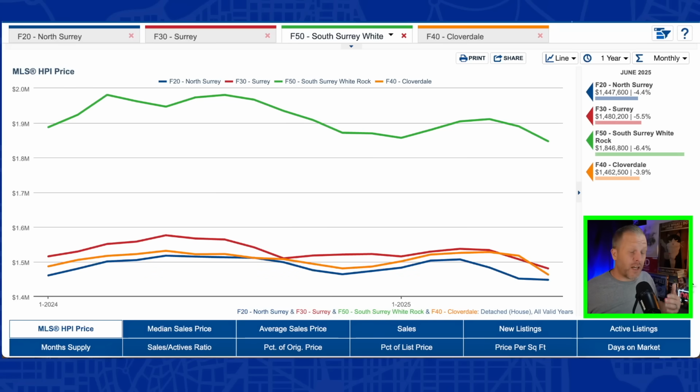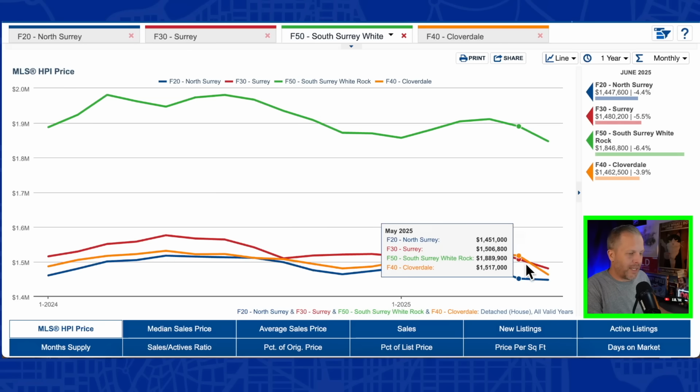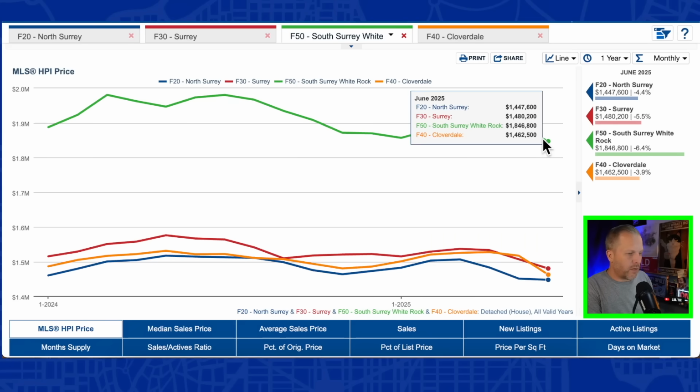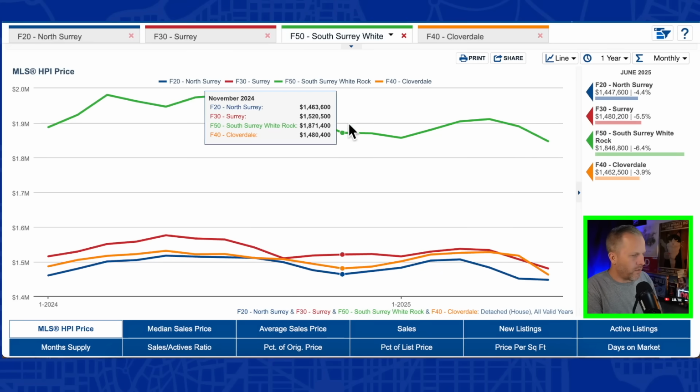That includes Newton, Panorama, Sullivan. South Surrey does include White Rock, and South Surrey is technically the more expensive properties, and you can tell that by a mile right here. Obviously, the numbers being so high in South Surrey are going to reflect that in this graph. And then Cloverdale, the eastern part of Surrey, is down the least in percentage. Cloverdale is down 3.9%, but look at that dump just over the last month or so. Cloverdale lost $50,000 in a single month. South Surrey seems to have taken about the same amount of a hit. It's just really tough out there right now for pricing.